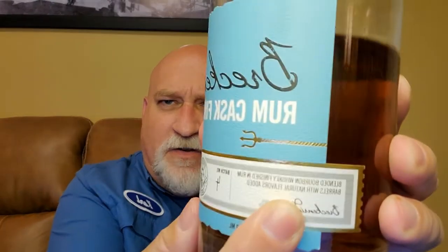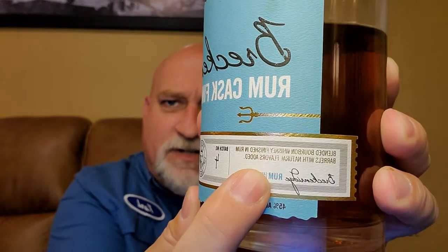There's one other thing that I want to bring up about this particular bottle that is somewhat concerning to me. And it's on this line of script right here. And it basically says this is bourbon blended, finished in rum cask barrels with natural flavors added. I don't know if you can see that right there. Natural flavors added. What is that? What are these natural flavors they're adding to bourbon? It doesn't say. And there's no rumor out there. There's no myth. There's no legend. We don't know what those natural flavors are. And that's something I want to come back to here in just a little bit.